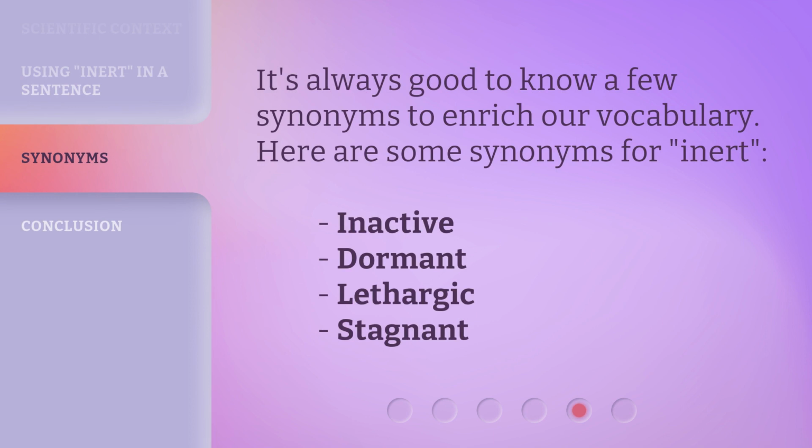It's always good to know a few synonyms to enrich our vocabulary. Here are some synonyms for inert: inactive, dormant, lethargic, stagnant.